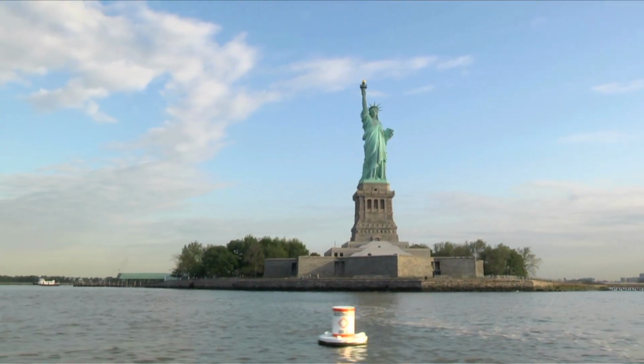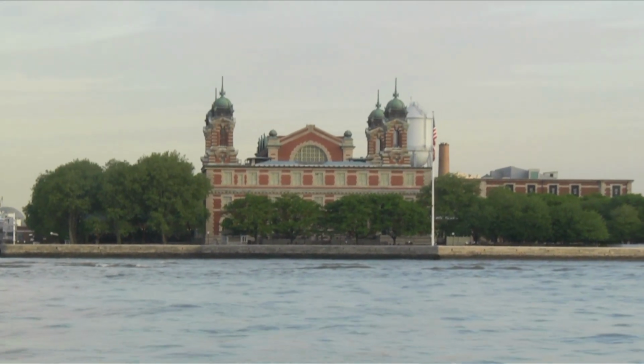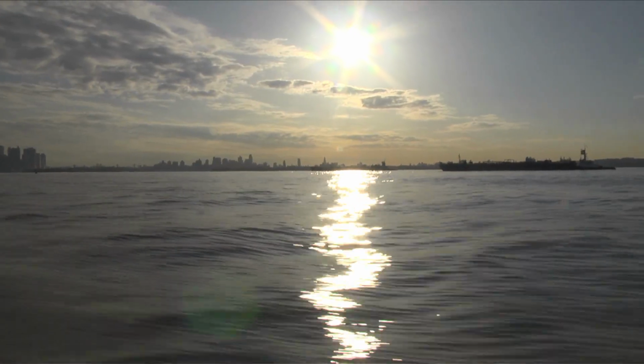New York City is known for many things, but fishing isn't the first one that comes to mind for most people. However, the Lower Hudson River, New York Harbor, and the New York Bight host an amazing saltwater fishery that peaks in the spring when migrating striped bass encounter huge schools of menhaden and other bait fish in these waters.